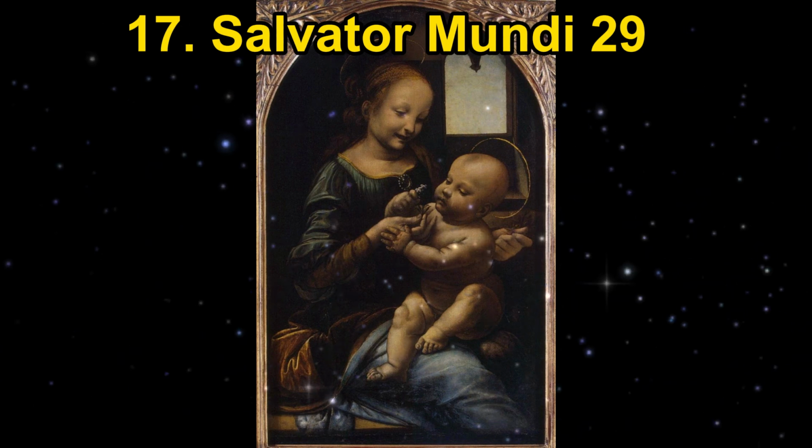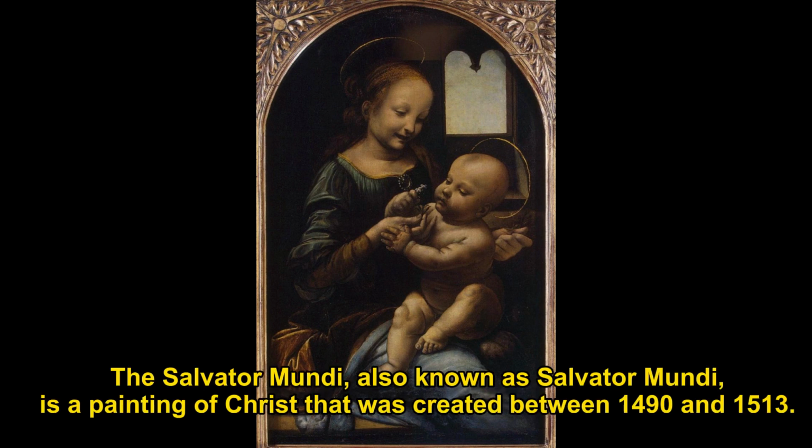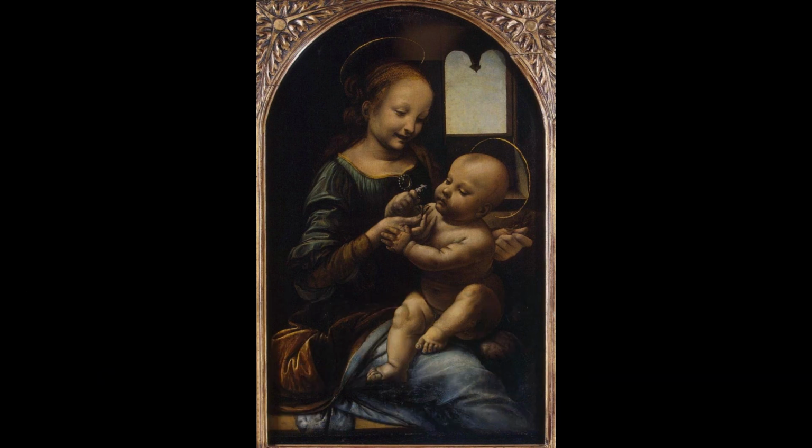17. Salvator Mundi. Dimensions: 65.6 by 45.4 centimeters. The Salvator Mundi is a painting of Christ that was created between 1490 and 1513. It was presented to Louis XII of France in 1506, and Leonardo completed the work in 1513. The image of Christ blessing the world is a common theme in French and Flemish art.